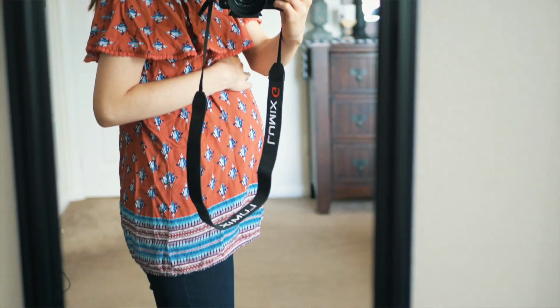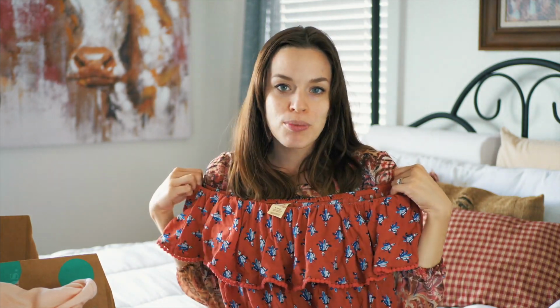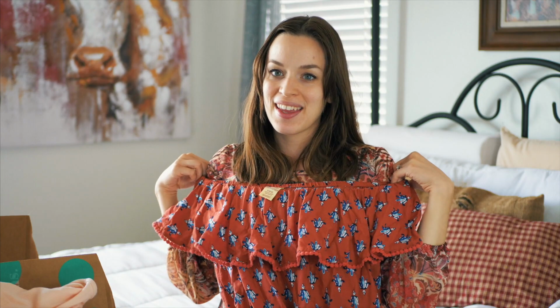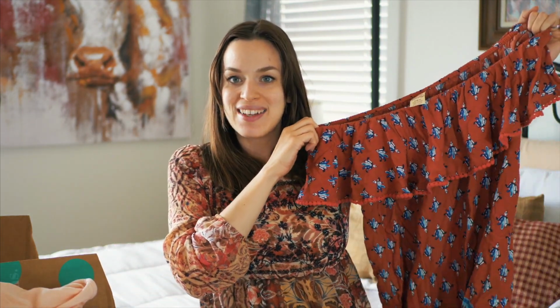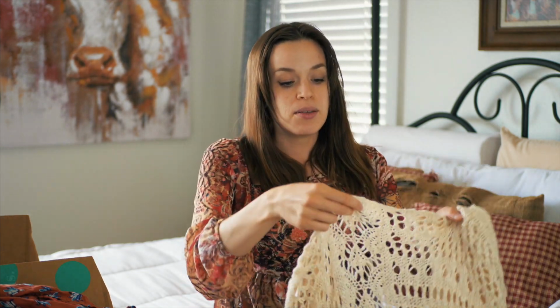And then it has blue, and it just has this really cool print on it and these stripes on the bottom. Nice and flowy, again, breezy and breathable for summer, and it's long enough to cover my bump. So I think this will be really fun to wear. I think it'd actually be cute for 4th of July too, because it has that red, white, and blue type look to it.